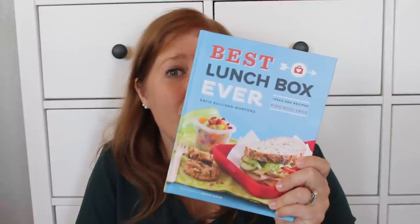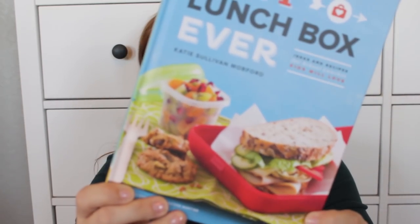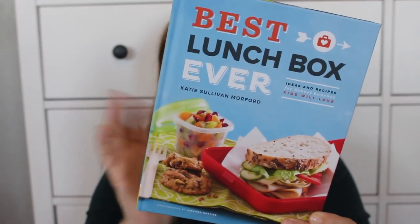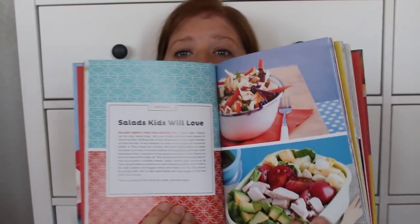So I did find this one, and I do think that this would be great for going into next year and the summertime as well. This is Best Lunchbox Ever, ideas and recipes for school lunches kids will love. The picture that they picked for the front just looks so yummy. There's also some fun ones on the back. This book retails for $24.95. I think that is great that you can find this type of thing at the Dollar Tree for just, again, $1. They have a lot of fun ideas in here just to break up the regular lunches that you typically pack or that the kids ask for. It makes it a little bit more fun.